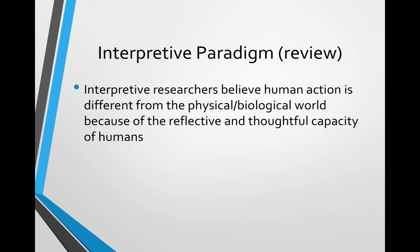As we've talked about before, interpretive researchers believe that human action is different from the biological or physical world, because we as humans are thoughtful and we have this capacity to be reflective. And so interpretive or qualitative researchers see this uniqueness that we each have, that we are thoughtful, that we do reflect, and that you can't just aggregate and summarize data to fully understand humans.